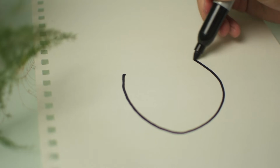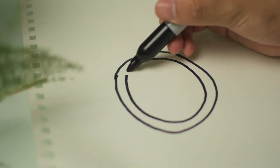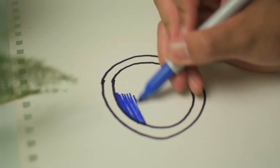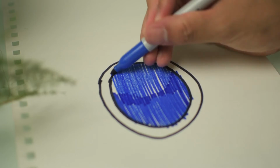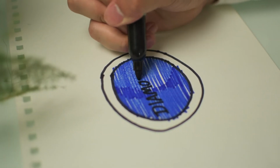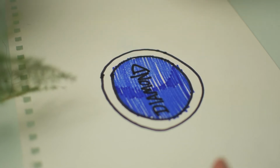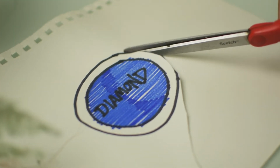Next, I tried to look through my closet for a big blue diamond, preferably on a chain, but found that I didn't have one, so I decided to make my own instead. I labeled it diamond, so there is absolutely no doubt to any of the haters that it is indeed a real diamond. I cut it out to make sure that it's perfect.